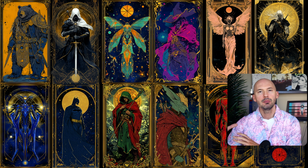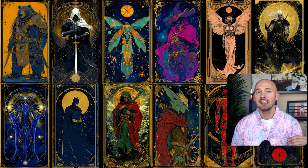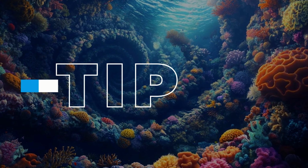Play around with theme, play around with subject, play around with color. This is an amazing way to create a unique, beautiful, and consistent card set. Tip number 9, arrangement. Another fun word for you to try in your prompt is "arranged," as in arrangement.